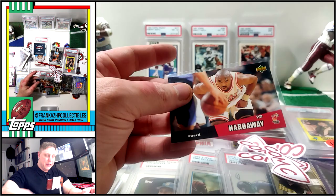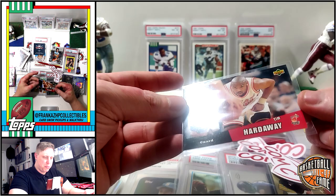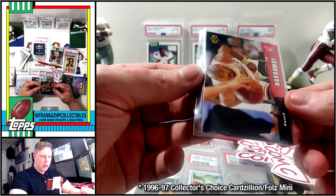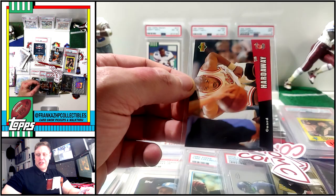It's 96-97 Collector's Choice. They had a whole stack of them. They are smaller than normal cards. They do not have multiple languages on the back. And it's number 20 of 48. So I'm going to put on screen what this is so that you guys can learn with me. But I picked up good old Tim Hardaway, one of my all-time favorite point guards, recent Hall of Fame inductee.